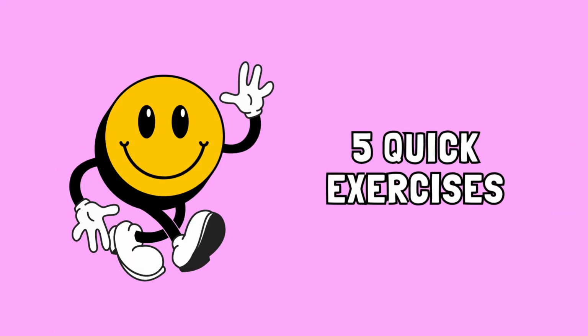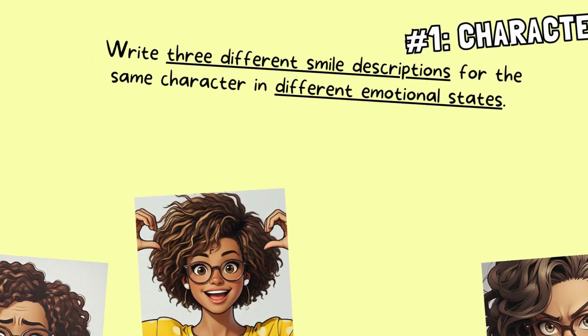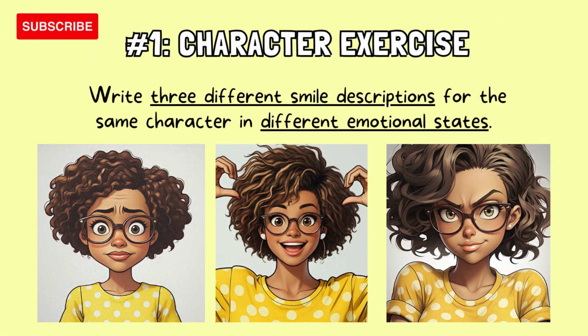Now that you've seen how genre shapes every grin, it's time to put your skills to the test. It's time for some quick exercises to help you practice your smile descriptions. Exercise number 1, character exercise. Write 3 different smile descriptions for the same character in different emotional states. This exercise helps you explore how a character's smile can shift based on their mood or situation.